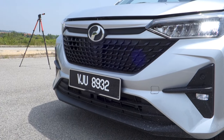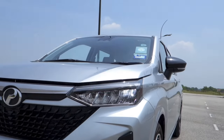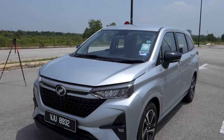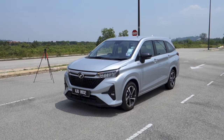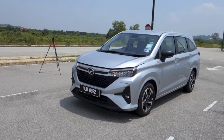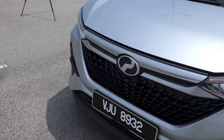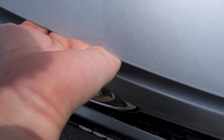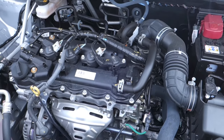Coming from the Spanish word for race, Alza is the name given to Perodua's first MPV. The B-segment vehicle was launched in November 2009. Based on the Daihatsu Boon Luminas and Toyota Passo Sette twins, the first generation Alza was in production until April 2022. In July 2022, Perodua debuted the second generation Alza.